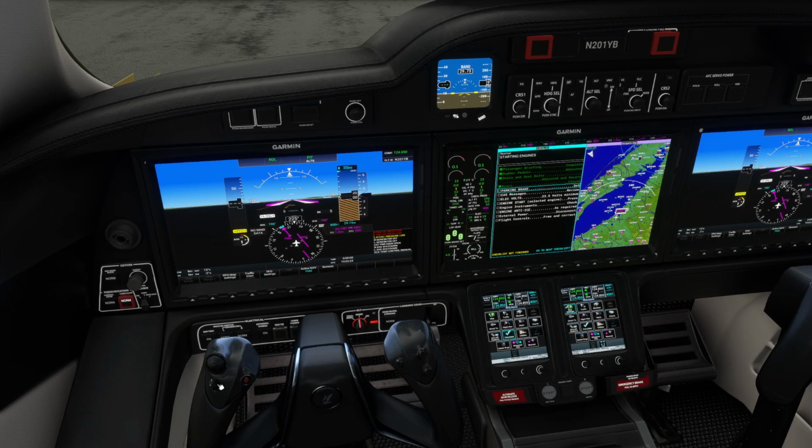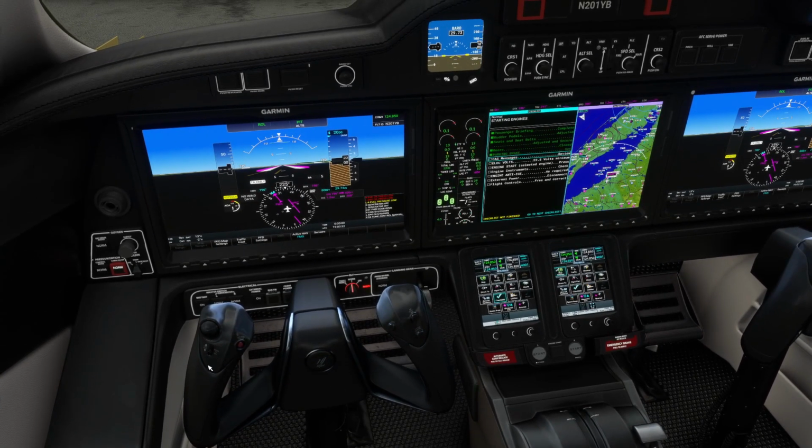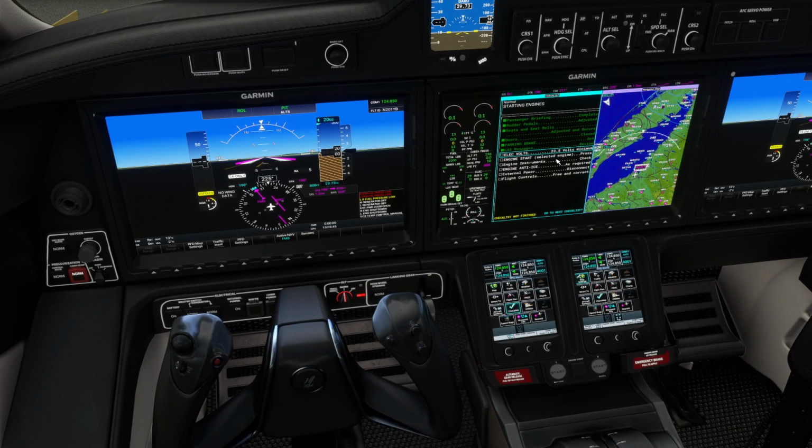Doors closed. Parking brake is set. CAS messages, we're going to review those. The temperature control, we'll take care of after we start the engines. Electrical volts, a minimum of 23.5 volts. We've got 29 volts on both.